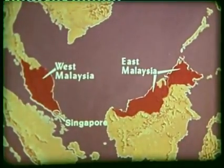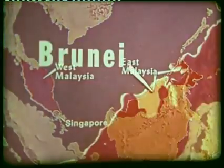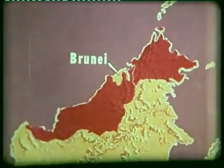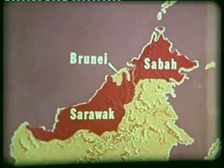The economies of both Malaysia and Singapore are very complex, but no more so than the political picture. For instance, Brunei, a British protectorate sandwiched between Sarawak and Sabah, decided not to join the Federation of Malaysia when it was formed in 1963.